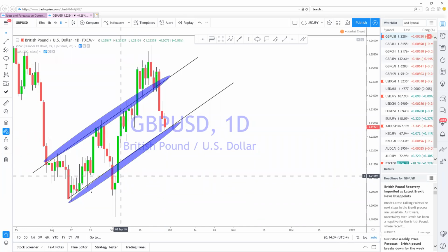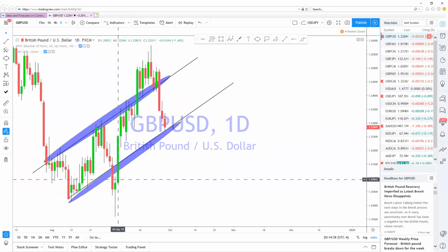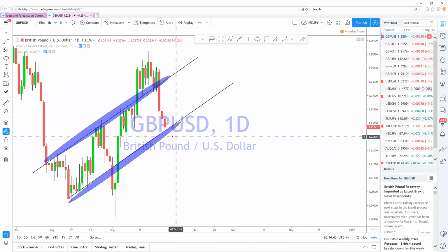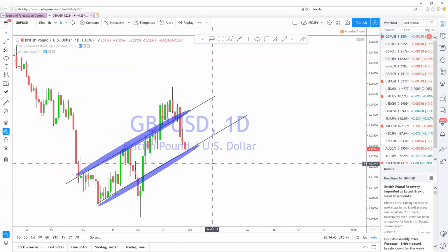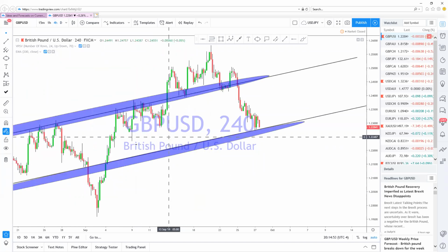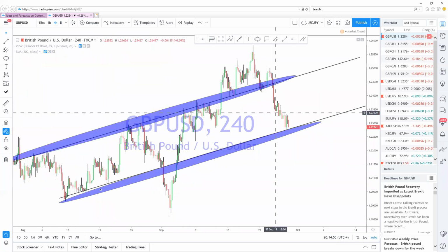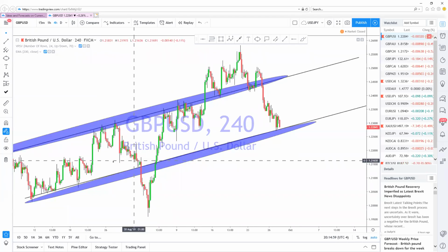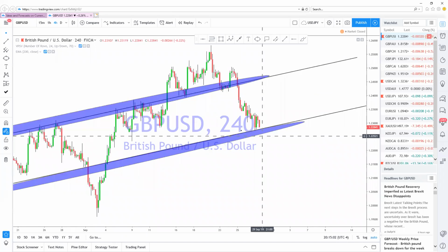More than likely, exactly. I'm going to be looking for those buy opportunities rolling into the new month. Now, this is where I want to take advantage of the market. I want to go down to the lower time frames. The lower time frames are going to show me that same exact picture that we just drew here, but on a little bit smaller scale.